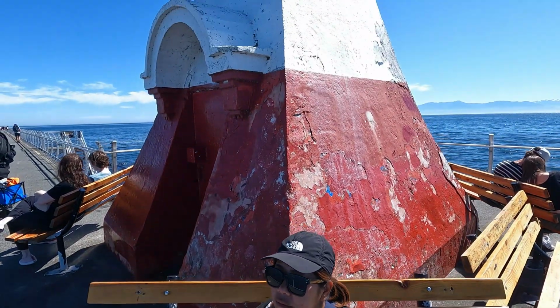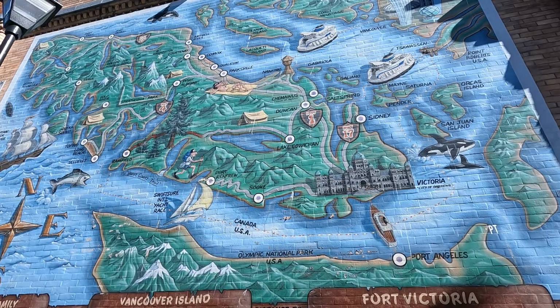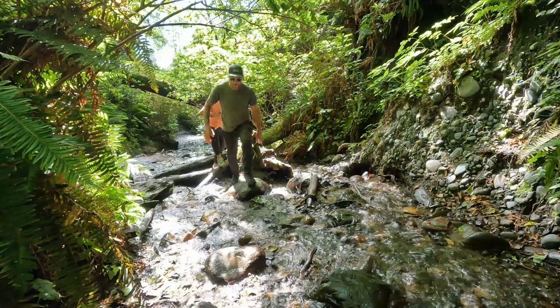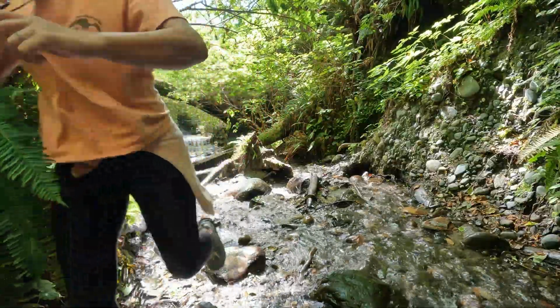For our last stop in Canada, we drove to the southern tip of Vancouver Island, where we visited Victoria, the capital of British Columbia. We searched for a hidden waterfall at Sombrio Beach and camped at the beautiful Kowichan River Provincial Park.